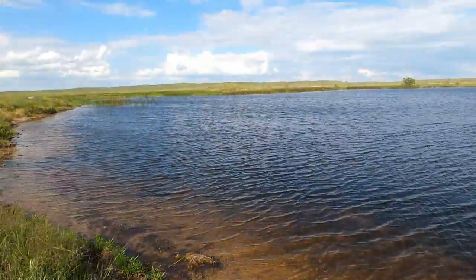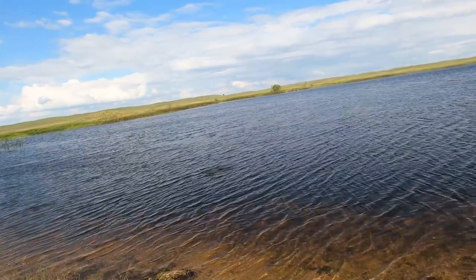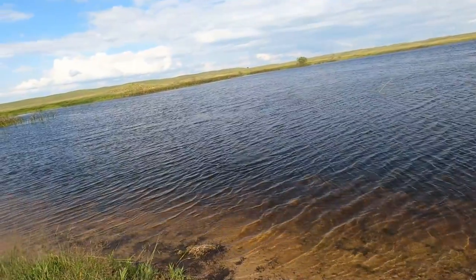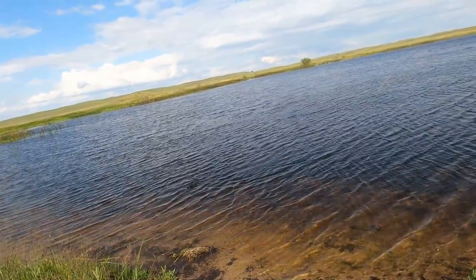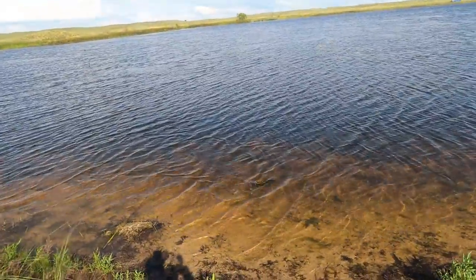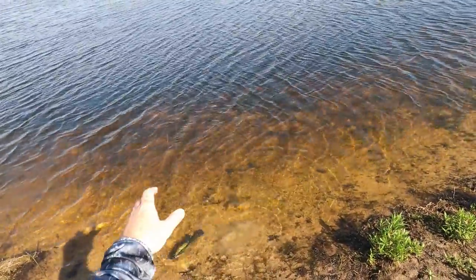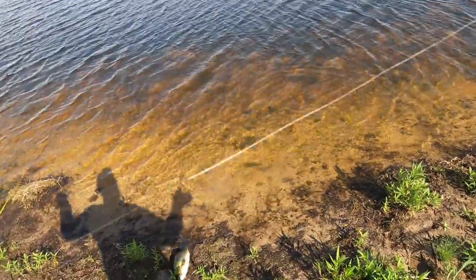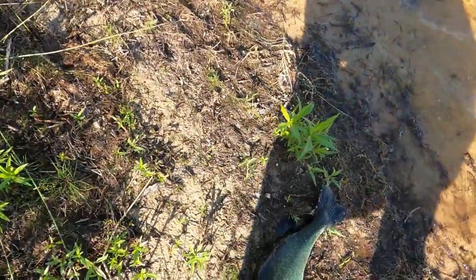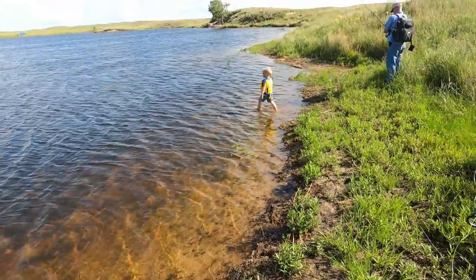Either he's huge or he's stuck. I don't know what's going on. Or he's a grass monster. Grass monster as in I got too much grass on him. Hey, it's not bad. Yeah. About, I don't know, 2 pounds.